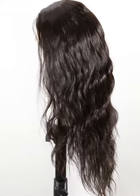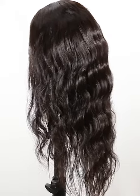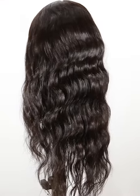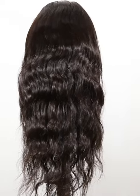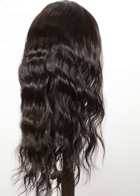We have already bleached the knots in the front hairline to create the natural looking. We prepared small size, medium size, and large size for you to choose. Please check every measurement according to our instructions to be sure that you will get the right size for your head. That's all. Hope that you will love it.